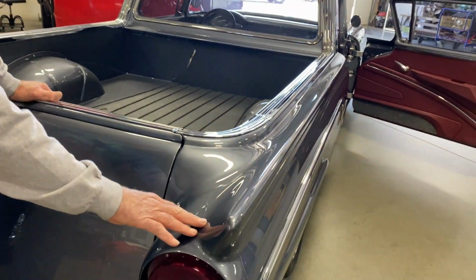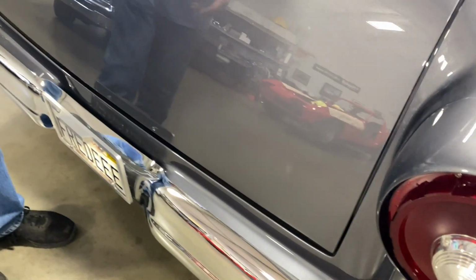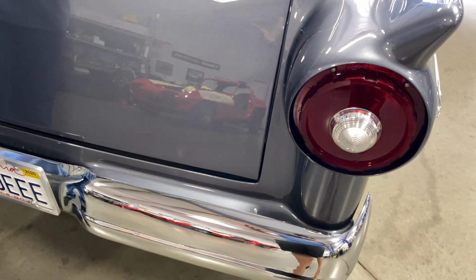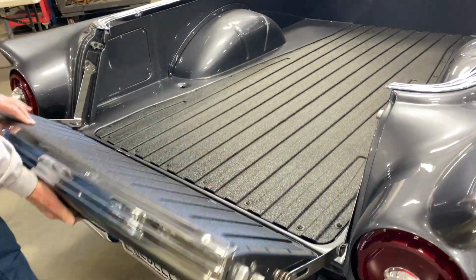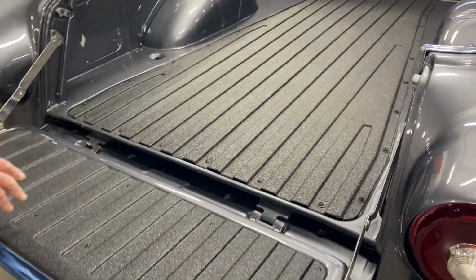I had no idea. I wouldn't even notice the splash guard till you said it. And when you look at it, it's aesthetically better. I mean, there's no question. Totally, because before you could see down through it. And we rhino lined a few things, not all of it.